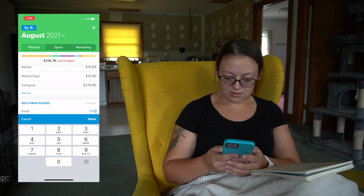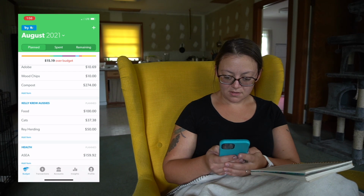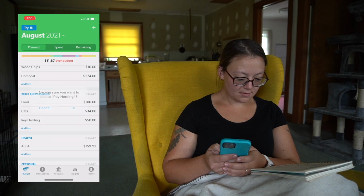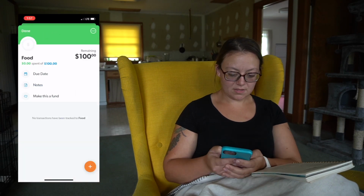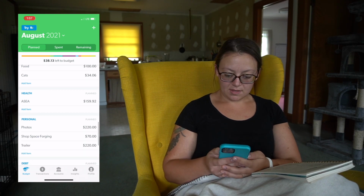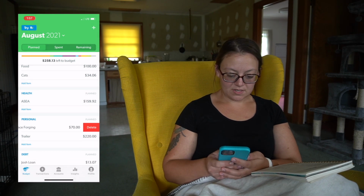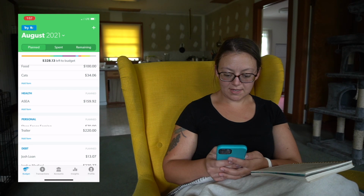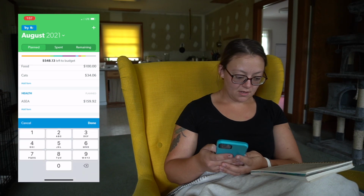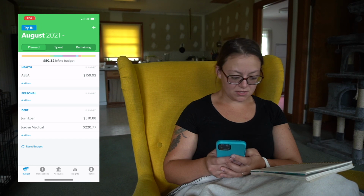Food for the dogs is gonna be $100. And then this does not need to be on here. The cats are gonna be $34.06. Ray herding does not need to be on here. We've got the dogs' food in here. We've got the cats. And then ASEA, still the same. I'm gonna take the photos off. I'm gonna take the forging class. And I'm gonna take the trailer off. And then we are gonna go back and do $510.88 on Josh's loan.